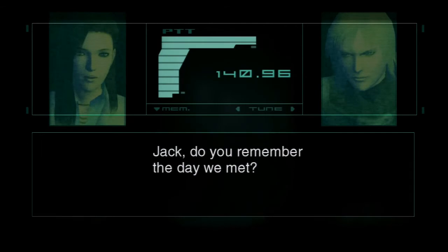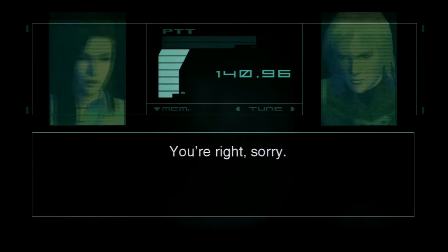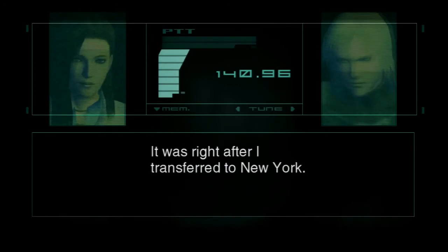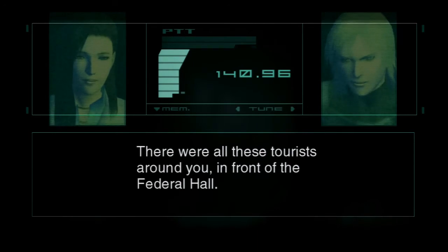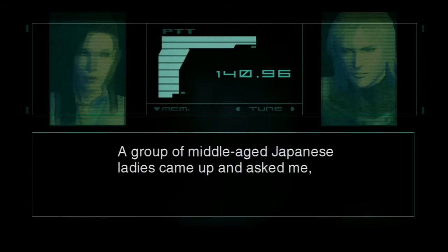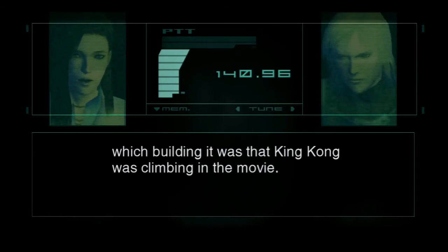Jack, do you remember the day we met? I'm kind of busy right now, Rose. You're right, sorry. I do remember. It was right after I transferred to New York. There are all these tourists around you in front of the Federal Hall. A group of middle-aged Japanese ladies came up and asked me which building it was that King Kong was climbing in the movie.